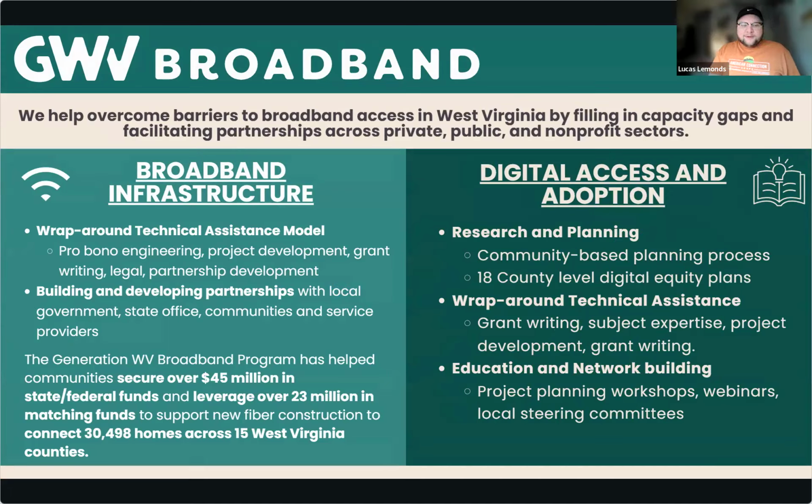So far, we've been able to secure over 45 million in state and federal funds, and we've leveraged about 23 million in matching funds to support new fiber construction, which has connected over 30,498 homes across West Virginia, specifically in 15 counties. When it comes to our digital access and adoption planning, we do research and planning.